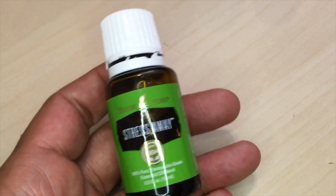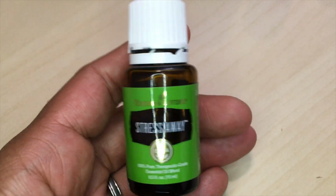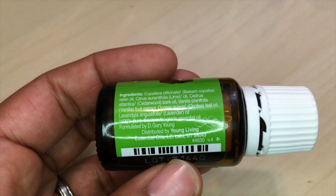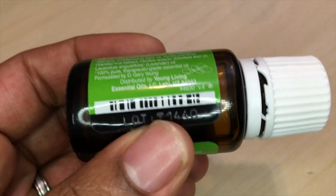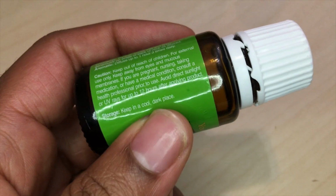Oh my gosh, you guys, I wish that I could give everyone a bottle of Stress Away. Even when you're not stressed out, I would still want to give everyone a bottle because it helped me so much. It was actually one of the reasons why I even started learning about essential oils, and particularly Young Living. I just have so many good things to say about Stress Away, to where I could make its own video because it really is so amazing.